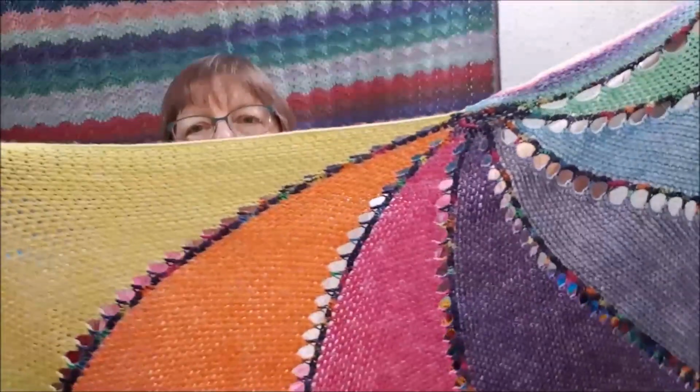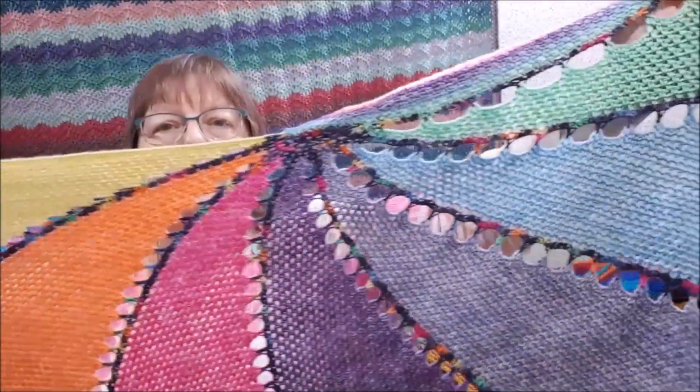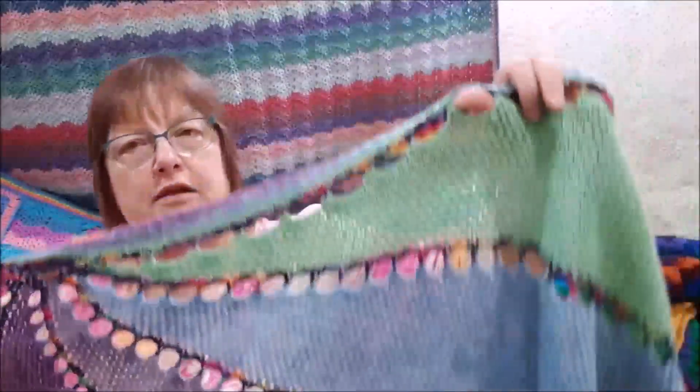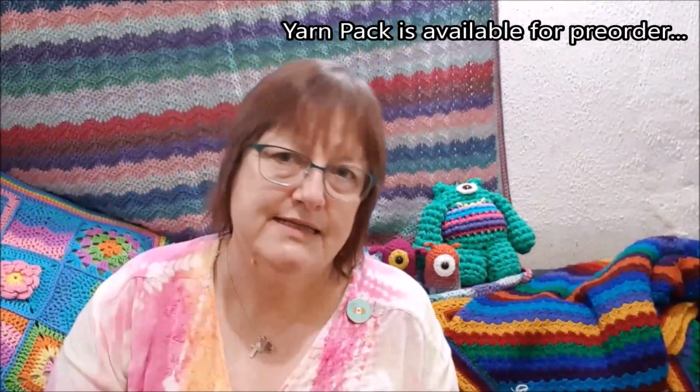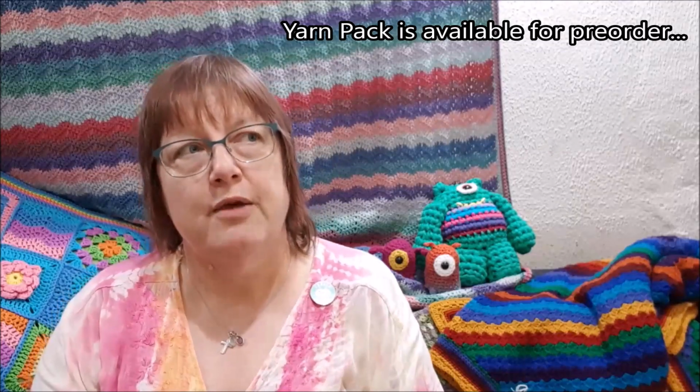So we have 7 different colours. So we've got the yellow, the orange, the pink, the purple, the mauve, the blue and the green. So there's 7. Now it was a double mini skein set. So there was 40 grams of each colour. It's merino and nylon sock weight. But the magic happens with the border colour.